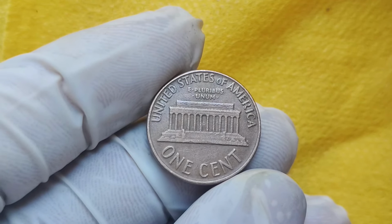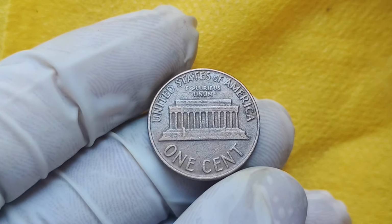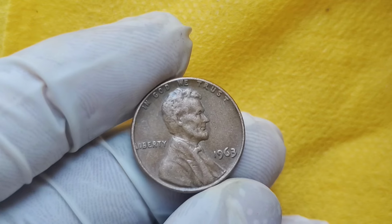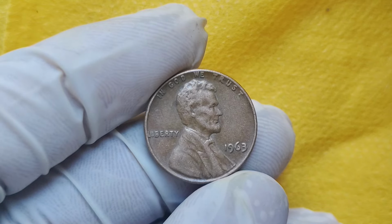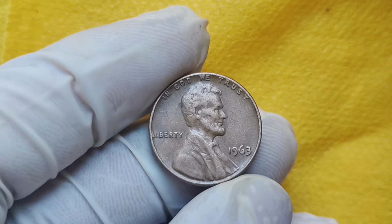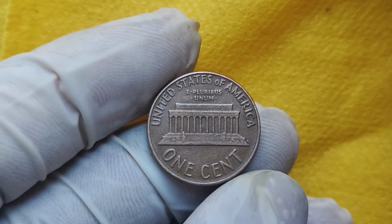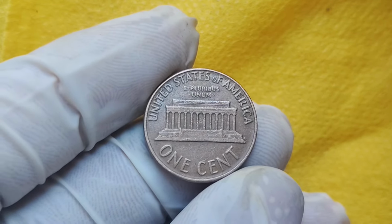That's right. One tiny, unassuming penny from 1963 with no mint mark has collectors losing their minds and paying a fortune for it. And today, we're diving into the wild world of this rare Lincoln cent. What makes it so valuable, how to spot one, and most importantly, could you have one hiding in your loose change right now? Trust me, you're going to want to check your pockets after this one. Let's get into it. So, what's the deal with this 1963 no mint mark penny?